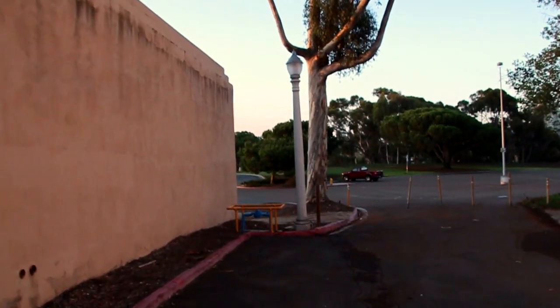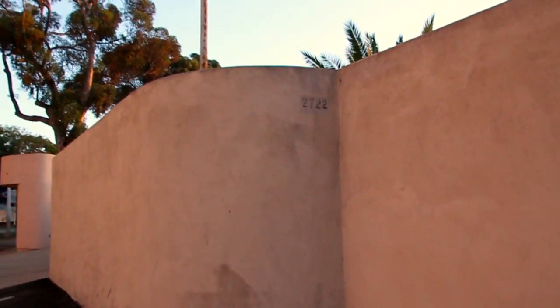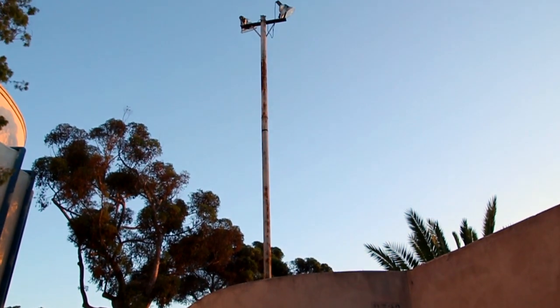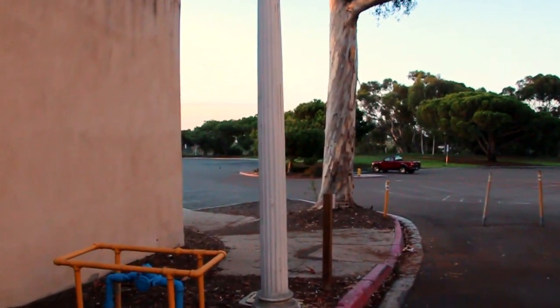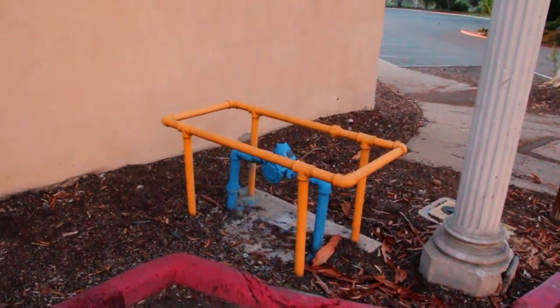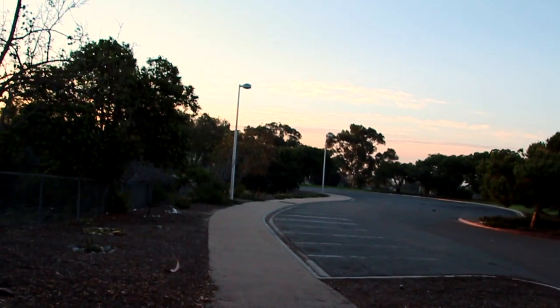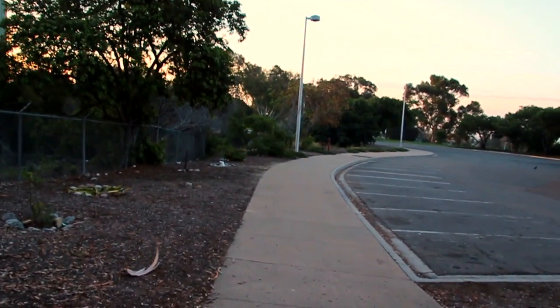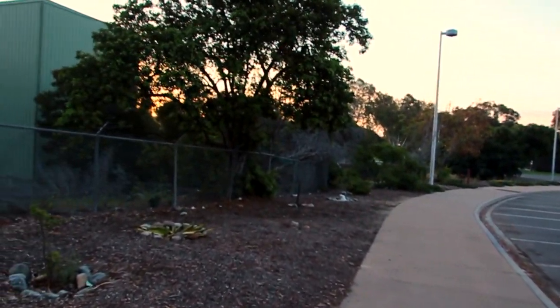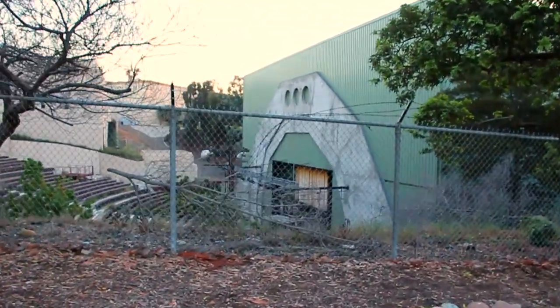Walking around the building now to see what else we can find on the outside. There's a light that I noticed. Also 2722 right there on the concrete. Probably house lights for the theater. And I'm sure someone could tell me exactly what this is. Nice and quiet here, early, before 7 a.m. on a holiday, Labor Day, 2015. And here's our best view so far.